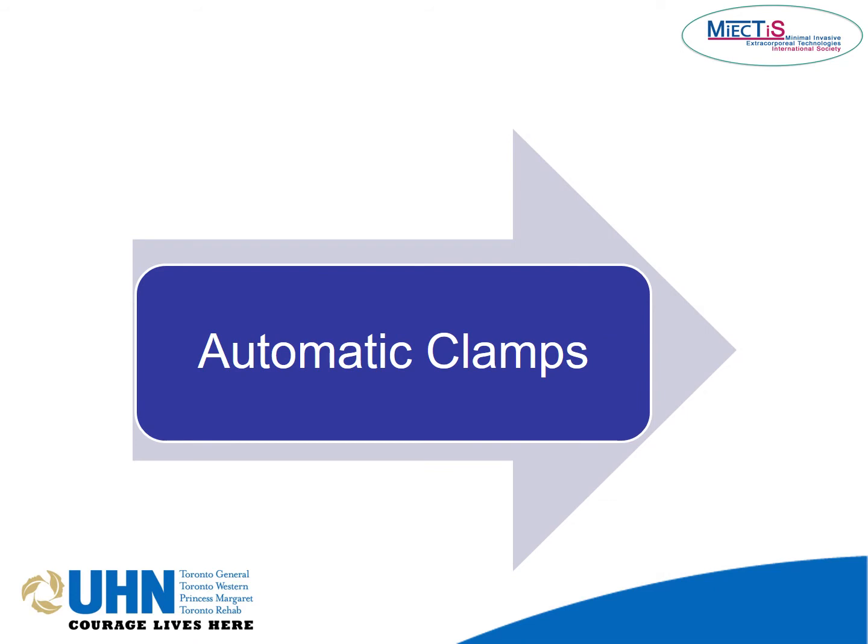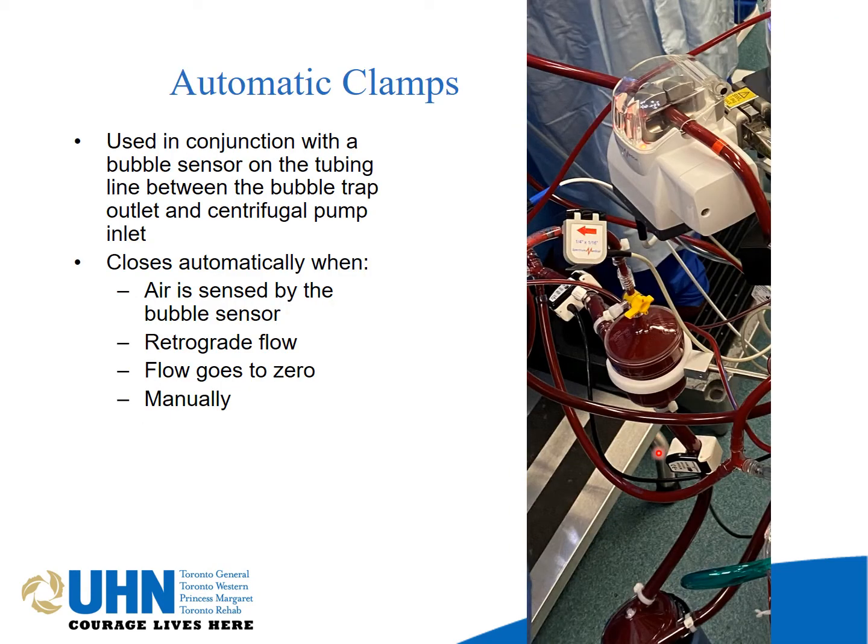Another safety device that is used often during MiECT are automatic clamps. Automatic clamps are used in conjunction with bubble sensors. So if the venous bubble trap gets overwhelmed with air, the bubble sensor will detect air, and at that moment will cause the clamp to engage and shut the circuit off from the rest of the patient. It'll close automatically when air is sensed by the bubble sensor, if there's retrograde flow, or if flow goes to zero. It also can be engaged manually.